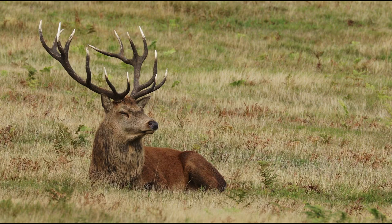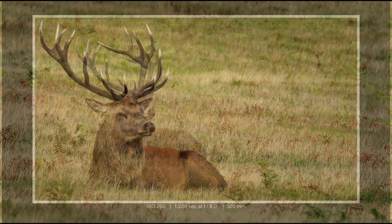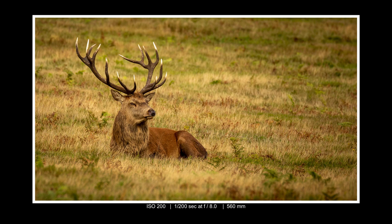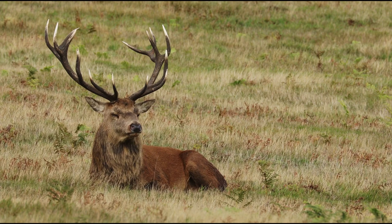Just look at that amazing creature. He really is a handsome looking beast. No wonder he commands all the females around here by the looks of it. He seems fairly chilled out, fairly relaxed. Occasionally gets up, chases a female around, then just lays down again, just to survey his area.